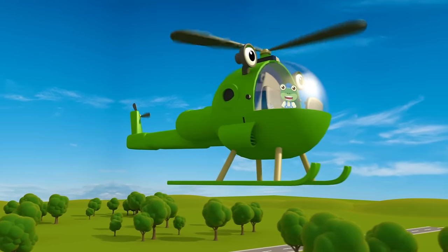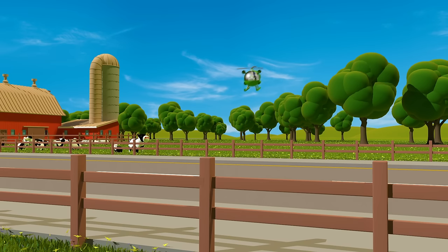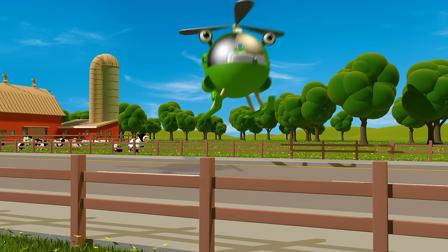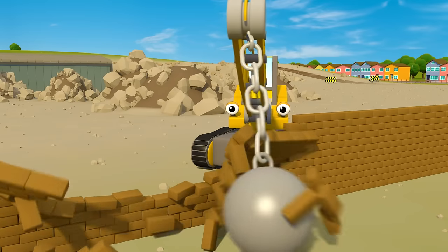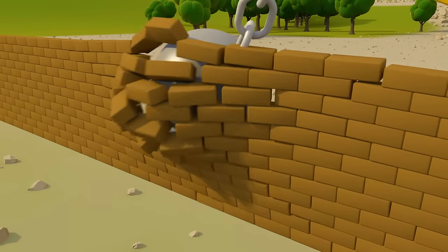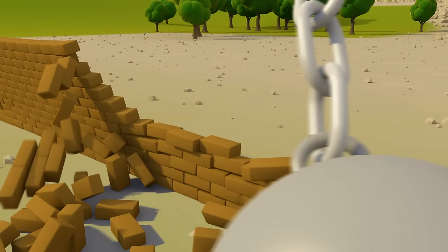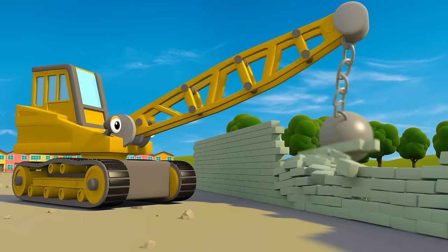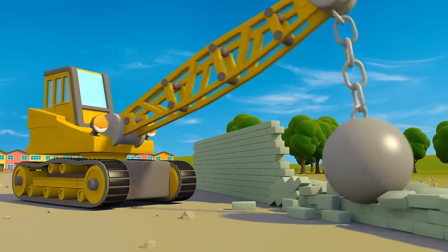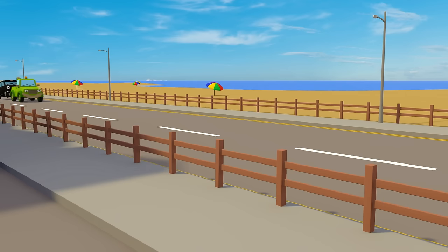If you're happy and you know it, fly around. If you're happy and you know it, and you really want to show it, fly around. Watch out, Ryan. If you're happy and you know it, knock it down. Whoa. If you're happy and you know it, and you really want to show it, knock it down.